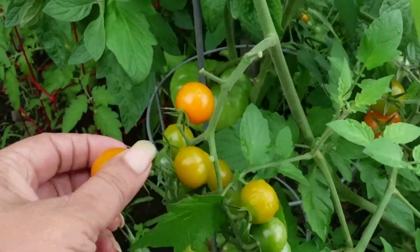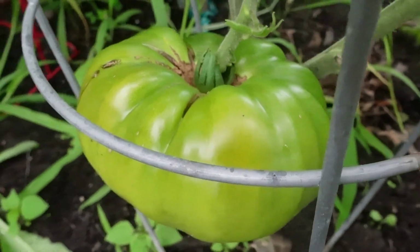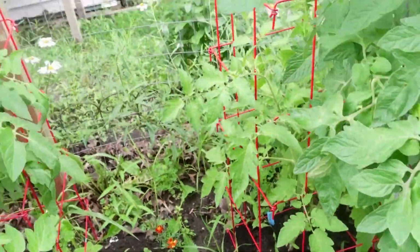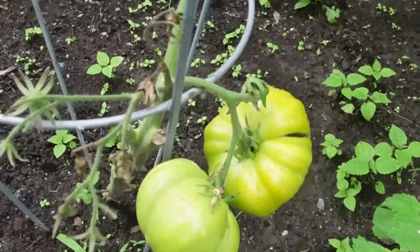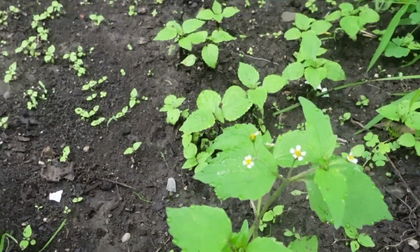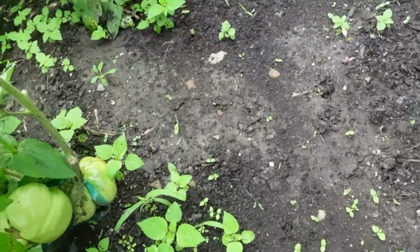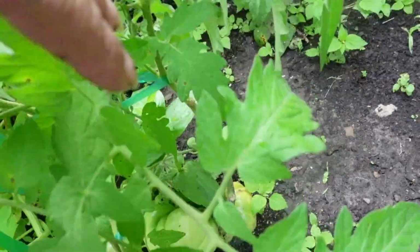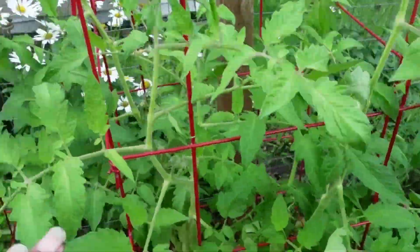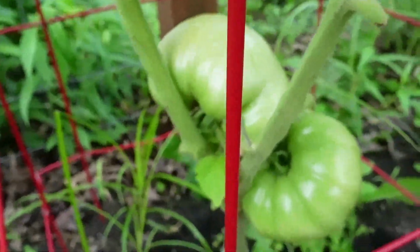Here is the Sun Gold. These are absolutely delicious also. Here is a very large pineapple. And another one. Let's see what this one is. Oh, Thornburg Chericata. Some more here. Beefsteak. Everything along this edge, some of it has done well. But, oh, look at those. Those are the beefsteak.